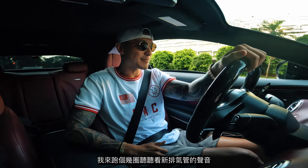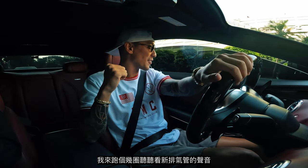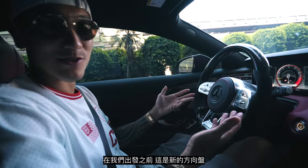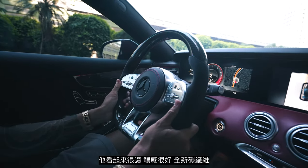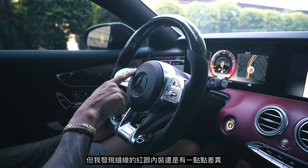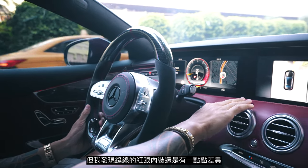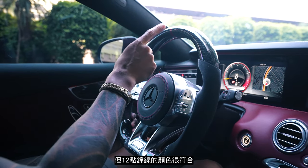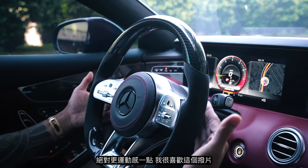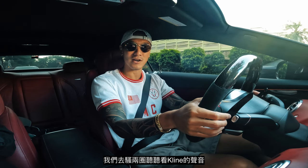I'm gonna take it for a test spin. I just wanna hear and see how it sounds. We put the GoPro in the back. Before we get going, this is the brand new steering wheel. It looks amazing. It feels great, real carbon fiber. One thing I did notice, the color of the stitching does not exactly match the red I have on the interior, but the 12 o'clock stripe matches pretty good. It's definitely more sporty. I love the paddles. It's more aggressive. Let's take it for a spin and let's hear the Kline exhaust.